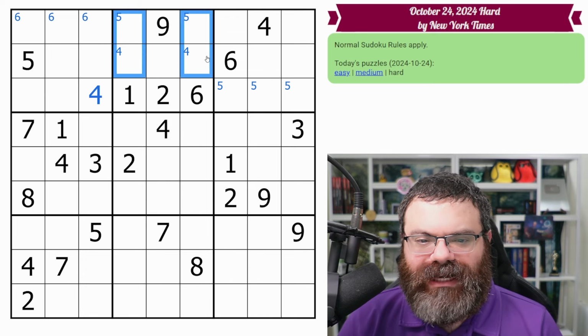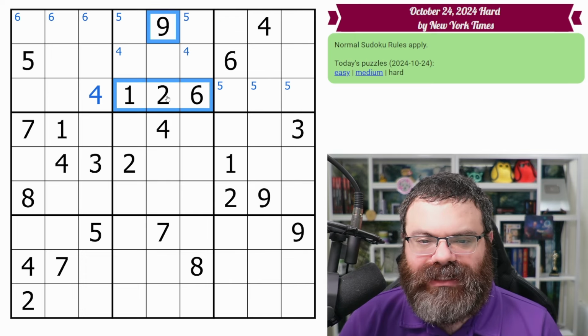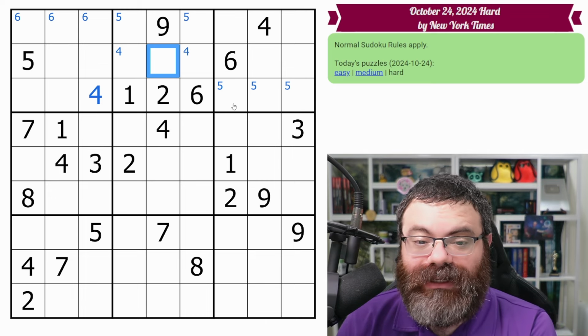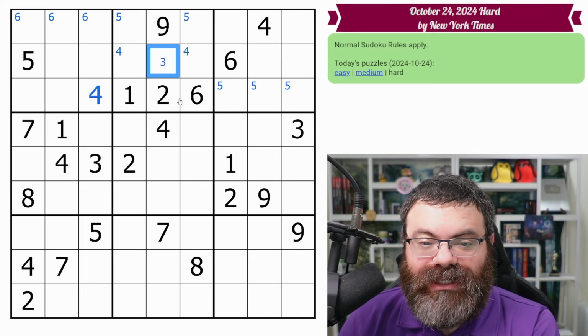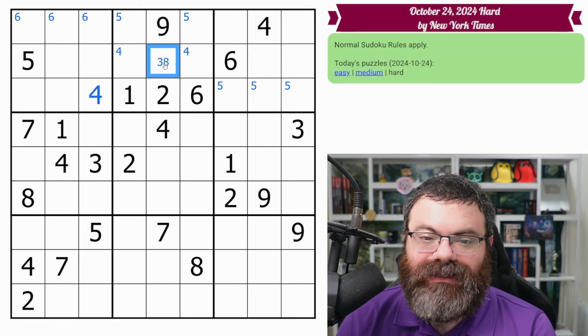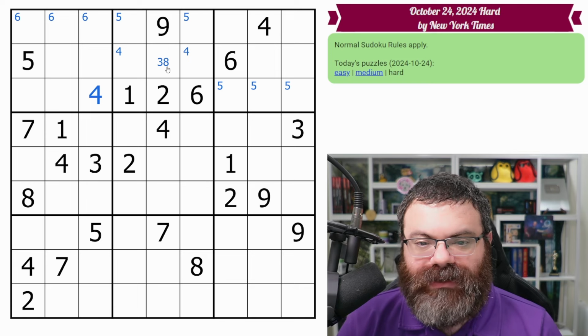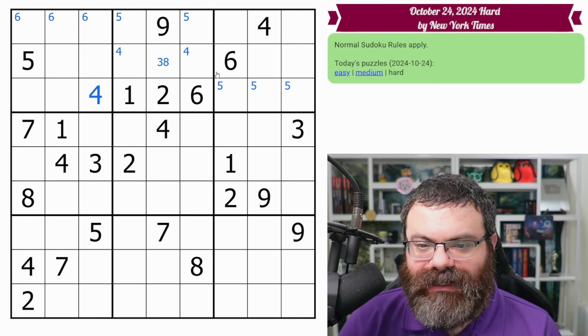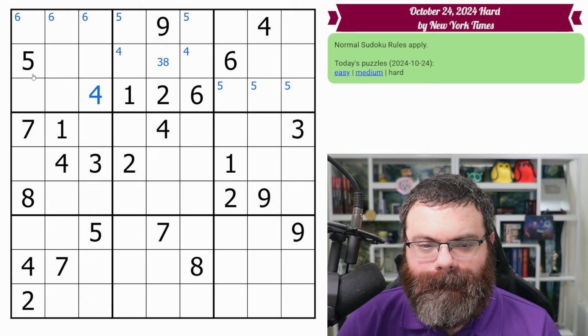This is not 4 or 5, it's also not 1, 2, 6, 9. So it's not 6 digits, which means it's down to 3 digits, because there's 9 total, right? So we need a 3. Oh, and it can't be 4, 5, 6. So 3, 7, 8, but it can't be 7. So it's 3, 8 only. Okay. Can't do anything with that yet. I think I'm going to move on.